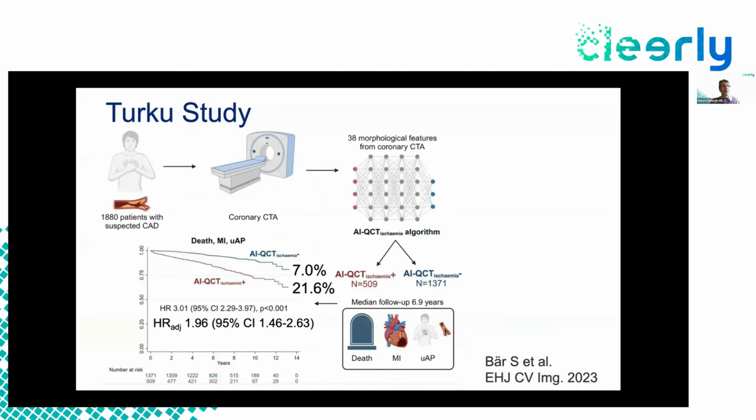A large study from Johanni Knuti and the Turku group analyzed 1,880 patients who were referred for coronary CTA, had coronary CTA performed as part of their clinical practice, and after that, AI-QCT analysis was performed. In that group, there were 509 patients who were AI-QCT ischemia positive, and 1,370 patients who are AI ischemia negative.